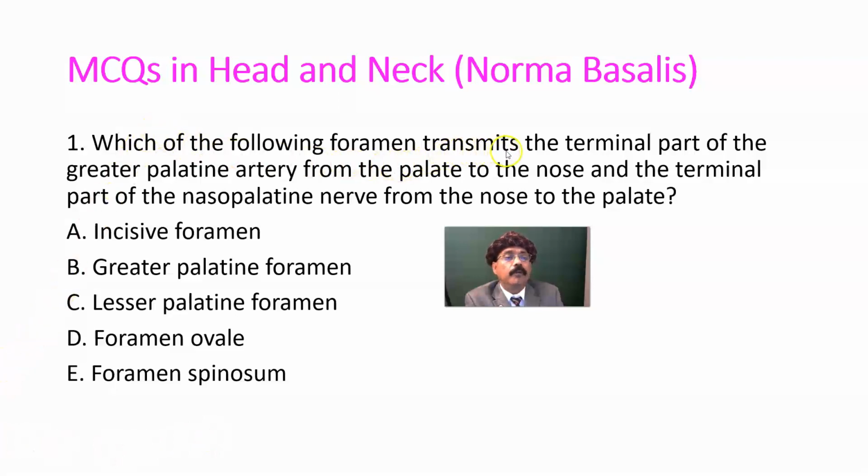Which of the following foramen transmits the terminal part of the greater palatine artery from the palate to the nose and the terminal part of the nasopalatine nerve from the nose to the palate? Choice A. Incisive foramen. B. Greater palatine foramen. C. Lesser palatine foramen. D. Foramen ovale. E. Foramen spinosum. So what is the answer? Answer should be A. Incisive foramen.